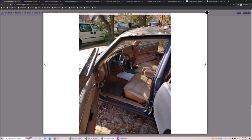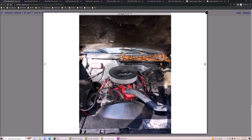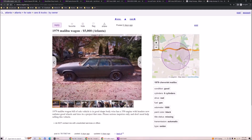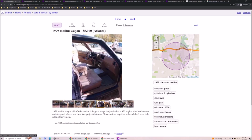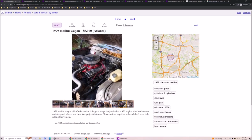It's got eBay wheels, eBay tires, something. I mean, the engine honestly looks pretty decent. He's got a 350 with headers. And it looks, I mean, new radiator, good wheels and tires. I mean, this guy's been trying to sell the same. Title's missing. I don't know about that. That doesn't help.